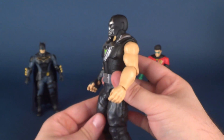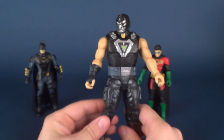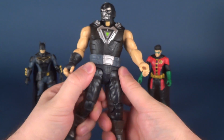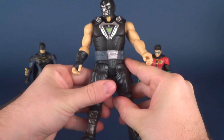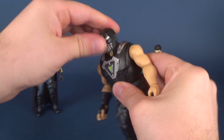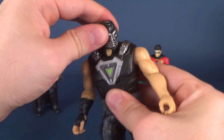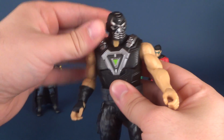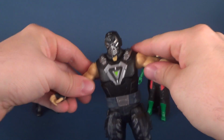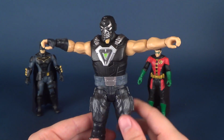When it comes to Bane's articulation, he has about the same, which is really disappointing because, for a bigger figure, I would have hoped he would have had at least the hinging outward. His head rotates back and forth, up and down, but it's not really the most up and down one would expect. That's about all you're really going to get is left and right. The arms, however, hinge outward, not restricted at all like Batman and Robin are.